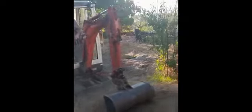Quite a big project today. All this land needs to be levelled. All this land is going to be levelled back to the fence.